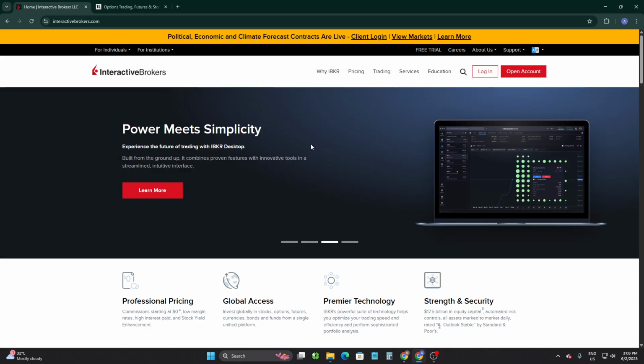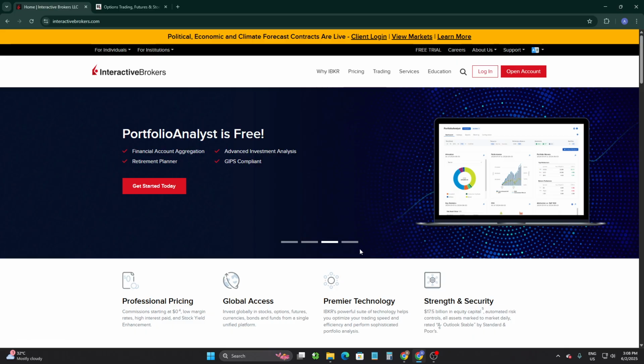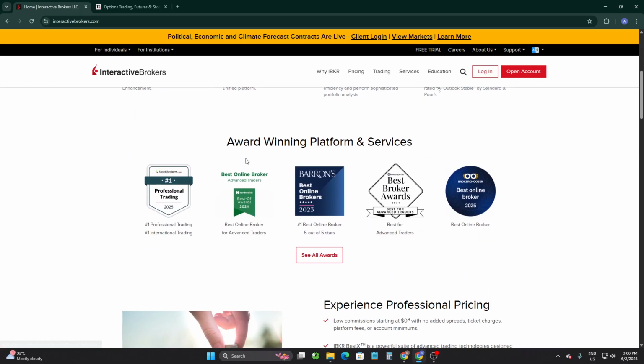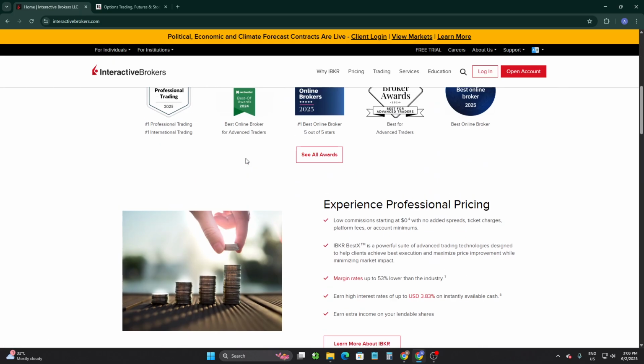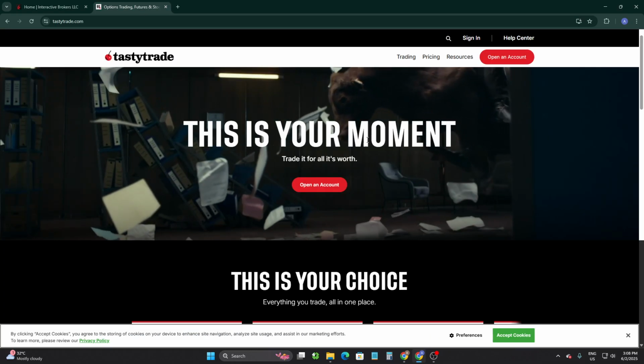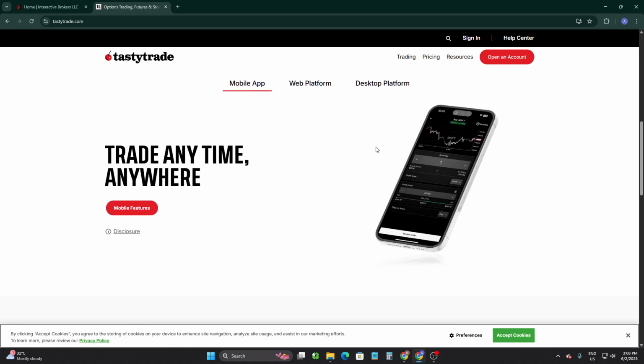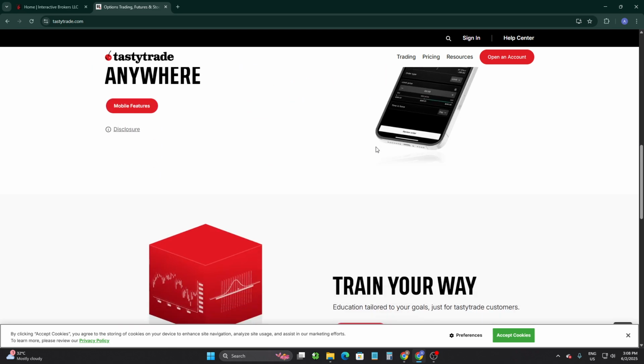So here is the overview. Interactive Brokers, IBKR, is a global professional-grade broker with access to 150 plus markets, great for advanced traders and institutions. On the other hand, Tastytrade is a US-focused, option-heavy platform based for active retail traders and learners.